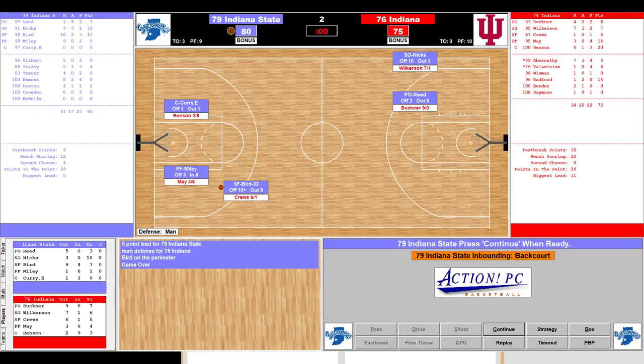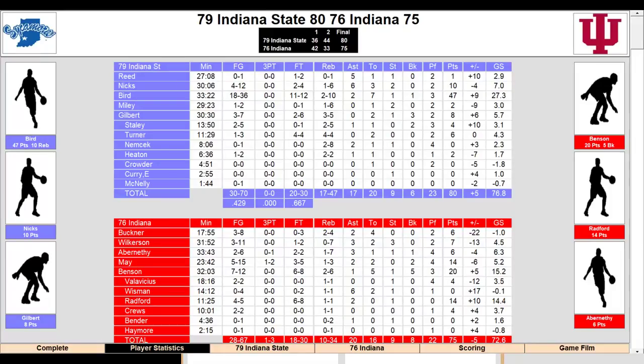And we're going to player stats. I don't know why it... okay, stat report. Here we go. Wow. So let's quickly just go through the stat report.